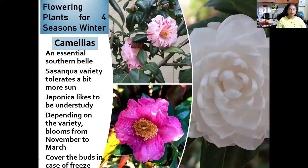This year, my camellias were in full bud. And then they predicted the freeze. So I did cover the buds and I did have flowers later.